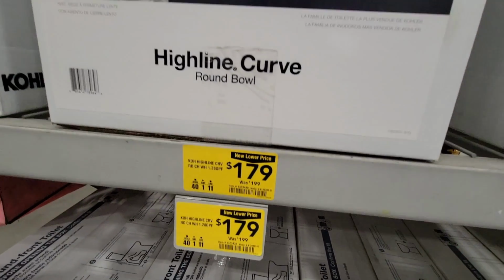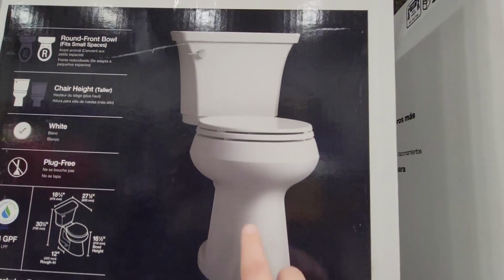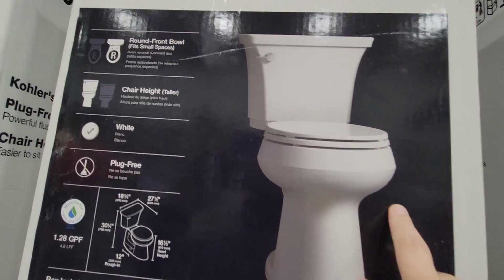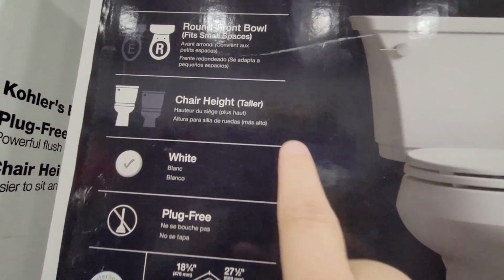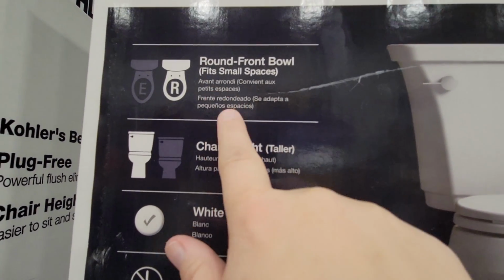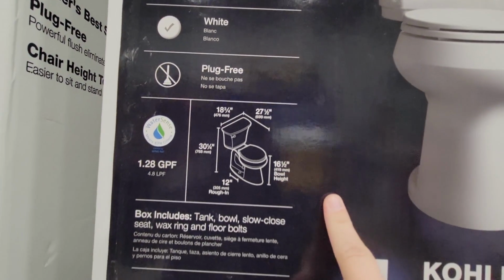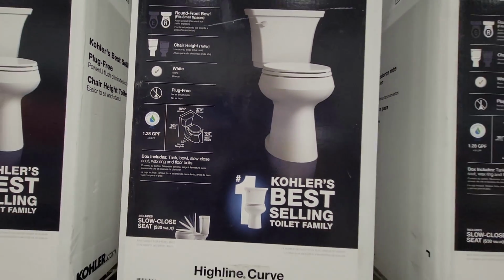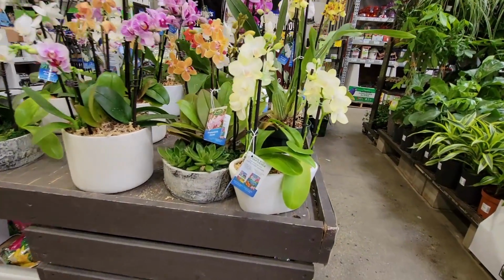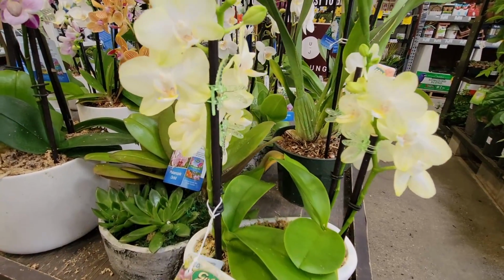Now, for $179, we all use the toilets, we do. I am really liking this. I love the way that this flares out. And so I'm kind of looking at it. Now it's a higher seat. I do like that. The round front bowl, that doesn't make a difference. Well, it makes a difference depending on what kind of seat you want. Now the plunge free, I'm not sure what that means. But I'm willing to give it a try.